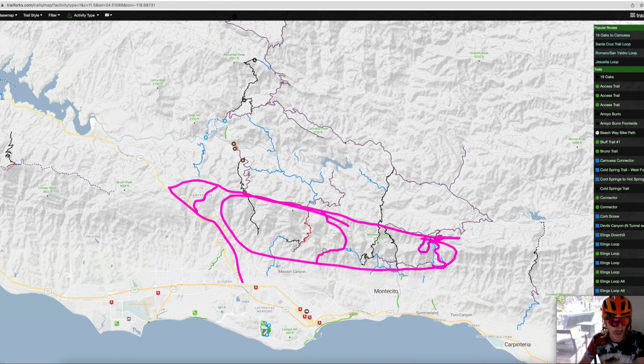If you want some mellow riding, we have Elings Park right in the middle of town. Remember, all this info is going to be in this description right below too. So Elings Park's a lot of cruiser. It's only like 200 feet of elevation gain. All different trails, all different loops you can take. We have the Elwood Bluffs, which is out yonder.